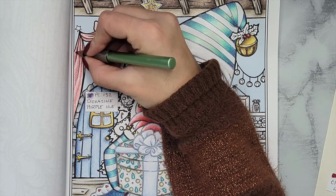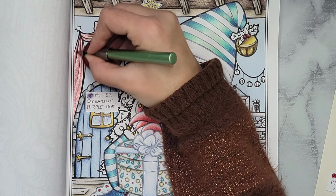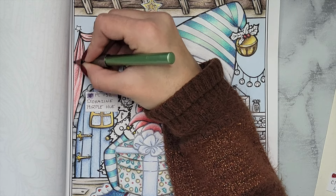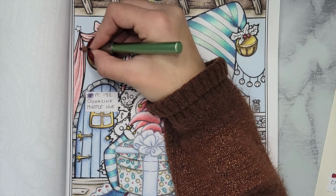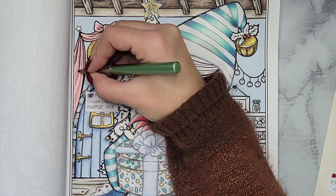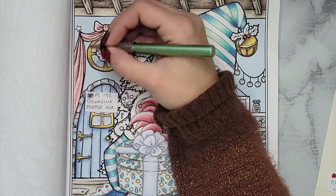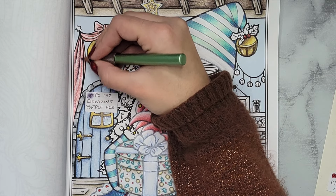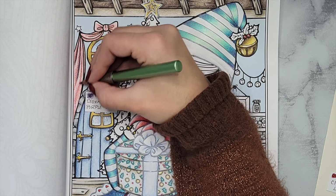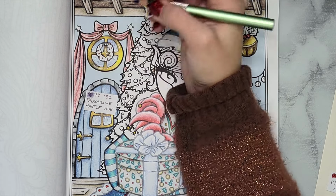Okay, so on most of those shadows, we're just going to add a little bit of this at the very edges of them. So we're going to add a little bit here, a little bit here. We can fade them out just slightly. Maybe add a little bit here. I don't want this to be too dark, but just like a tiny little bit. And then we can add a little bit to this one here.